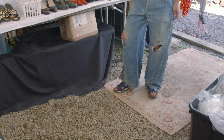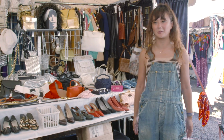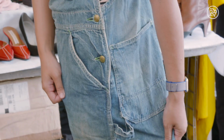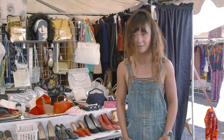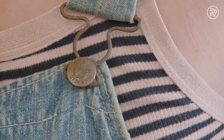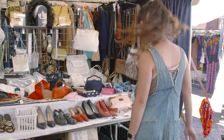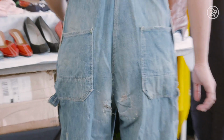I don't know. The person I think was exactly my height because the bottoms ripped off at exactly the point where my shoes end. It's very serendipitous. These are really nice. They're really, really old. I don't think I've worn anything that's been 70 years old. It's pretty cool. I love these overalls. I mean, they're a little messed up and so old, but kind of that's what makes them so amazing. I have never seen anything like these before, and I have to have them.